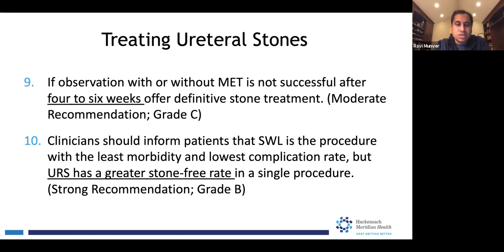Number 10, clinicians should inform patients that shockwave lithotripsy is the procedure with the least morbidity and lowest complication rate. Again, least morbidity and lowest complication rate. Although they should also inform patients that ureteroscopy, although it's more invasive and a higher complication rate, has a greater stone-free rate in a single procedure.